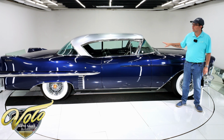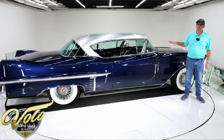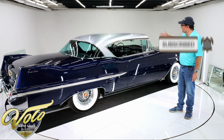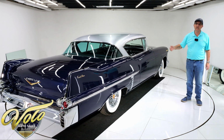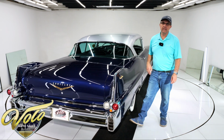This is an expensive car to restore. What we're asking for doesn't even touch what it would cost you to take this to a professional shop and get it looking this good. The colors are to die for. Vintage air. I can tell you it runs and drives beautifully because we took it out just 3 days ago for breakfast.